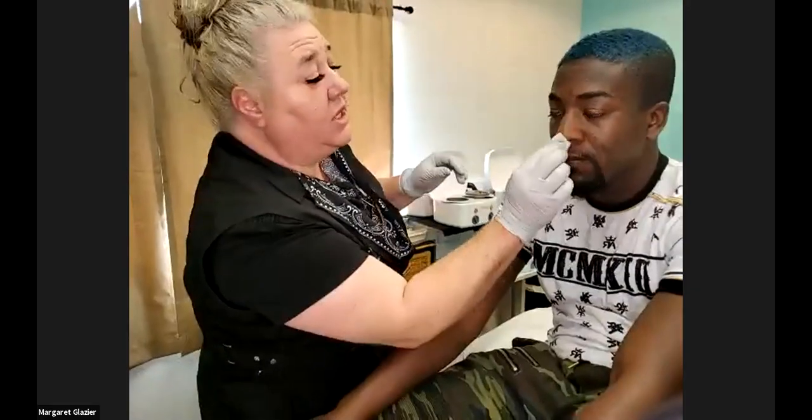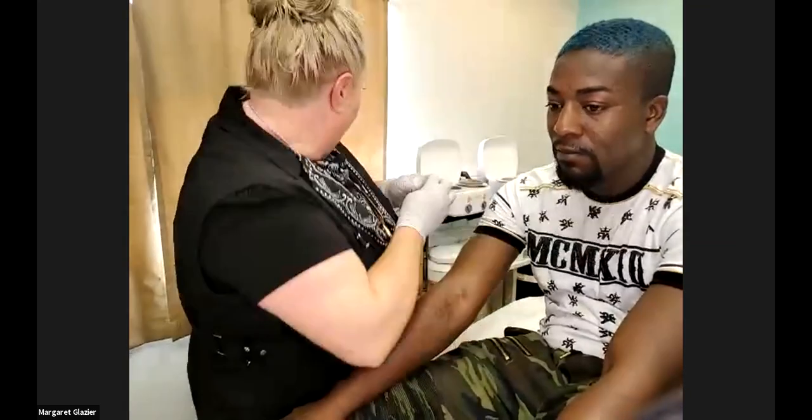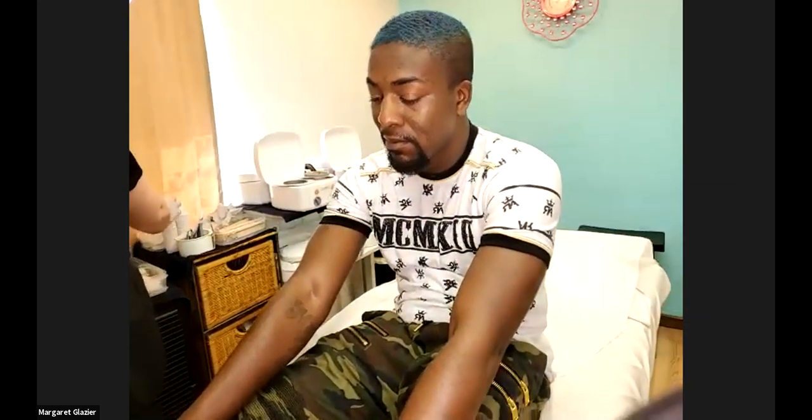We have another question. Allergy issues only apply to the nose, not the ears, correct? Only to the nose, not the ears, absolutely. I'm going to go back in here with a little mirror, a couple little spots that are kind of stuck to the skin here.